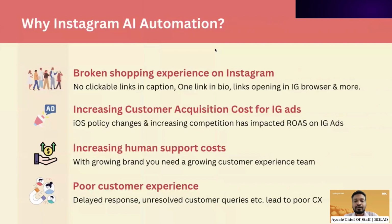And secondly, the customer acquisition cost is ever increasing day by day. Considering the Apple iOS policy changes and the increasing competition with your competing brands, IG ads are getting costlier and costlier. Thirdly, as we all agree, human resources are difficult. Not just the cost, but they take up a lot of your effort and energy in terms of training, and their availability is again very limited. And lastly, in this time of attention deficit disorder, which many of us are facing, if customers are not engaged instantly, there are high chances that they drop off, and this leads to poor customer experience.